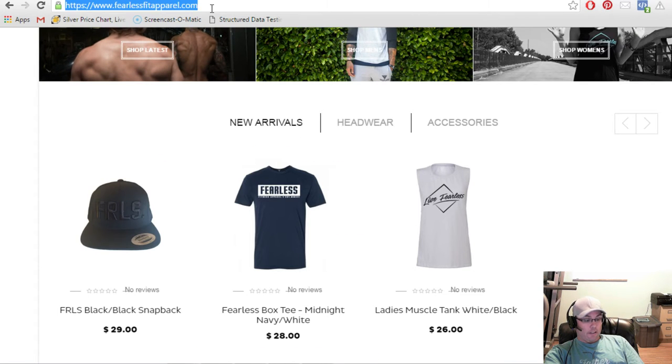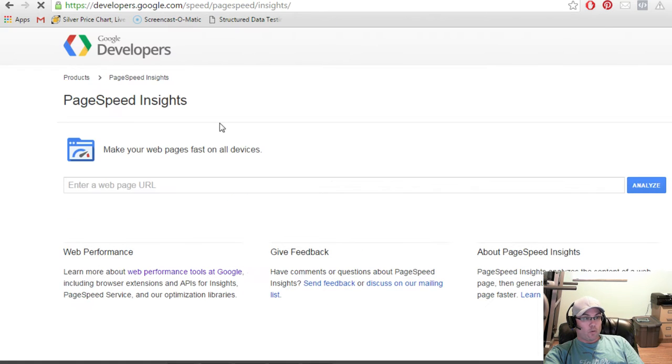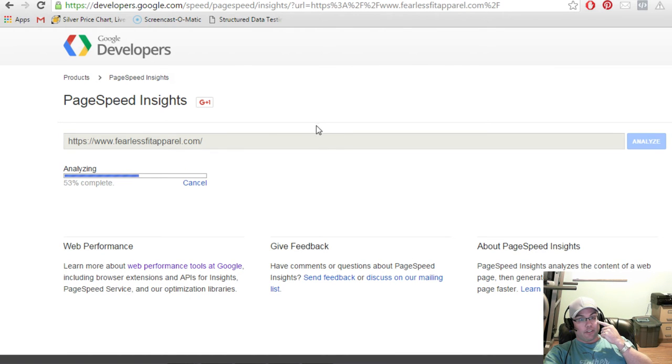Another thing I always check in the beginning when working on a site: go to Google Page Speed Tools, pop in the URL. We'll see how fast the load time is. Normally we're shooting for 90 and above, and it rates on a scale of 100. So look for 90, 91, anything like that.